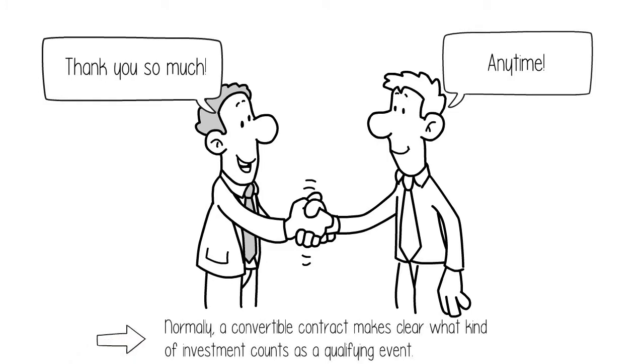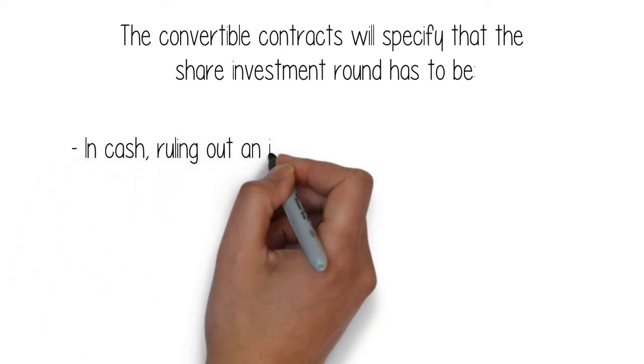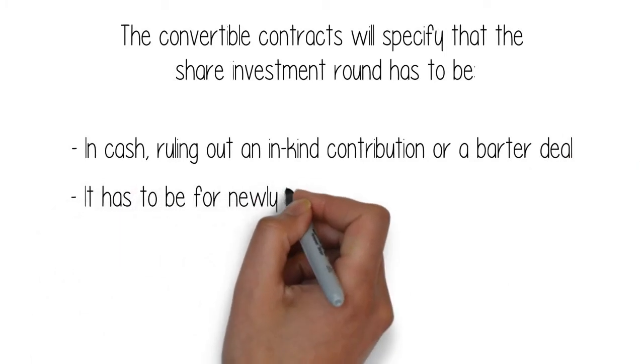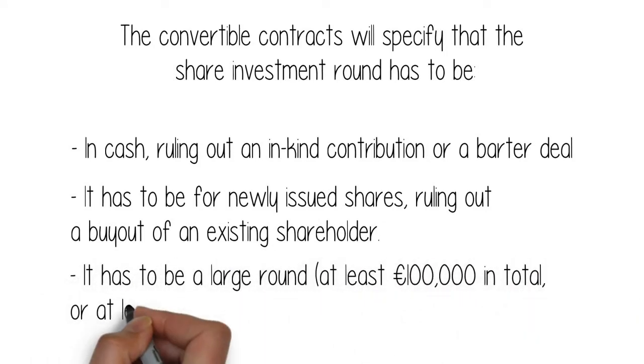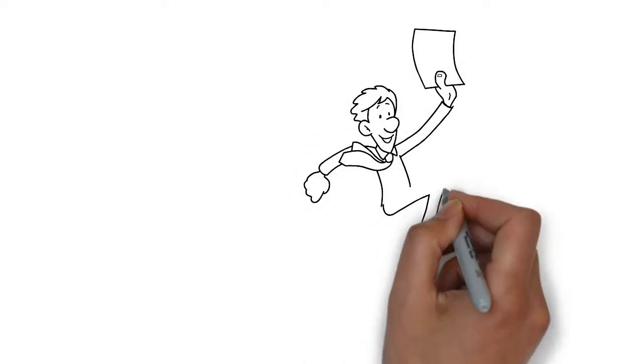Normally, a convertible contract makes it clear what kind of share investment round counts as a qualifying event. The convertible contracts will specify that the share investment round has to be in cash, ruling out any in-kind contribution or a barter deal. It has to be for newly issued shares, ruling out a buyout of an existing shareholder. It has to be a large round, so for example, at least 100,000 euros in total, or at least 500,000 euros in total, ruling out a very small investment by friends and family, for example.